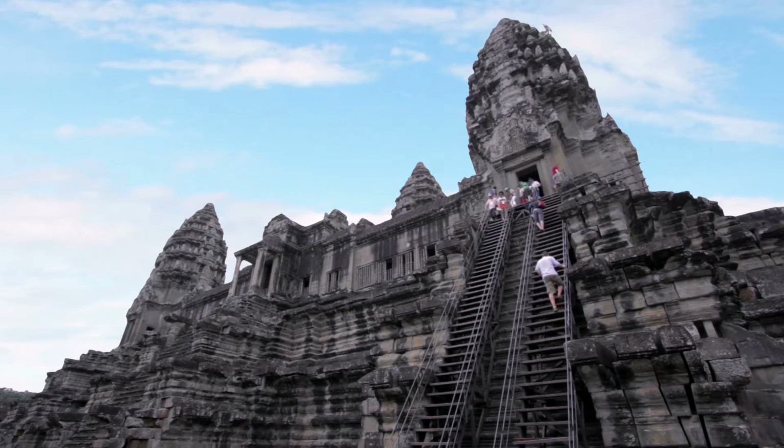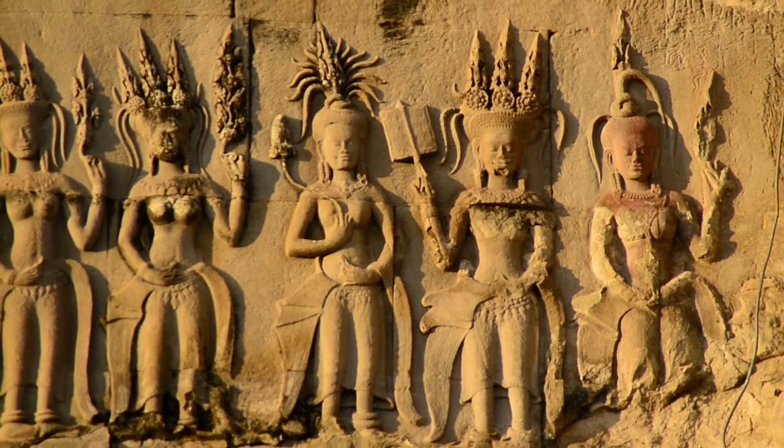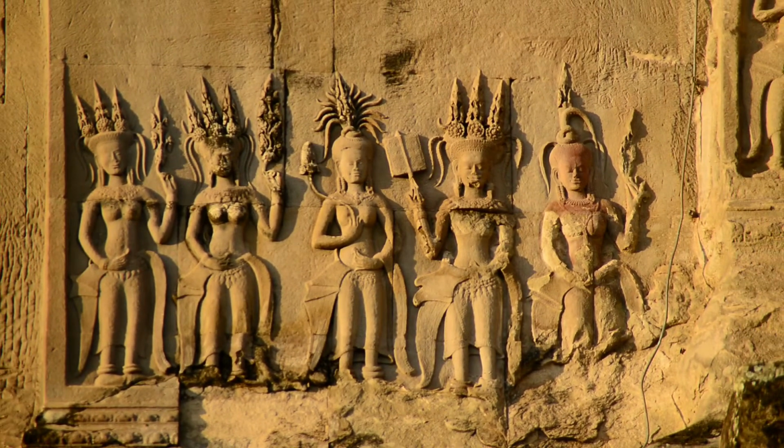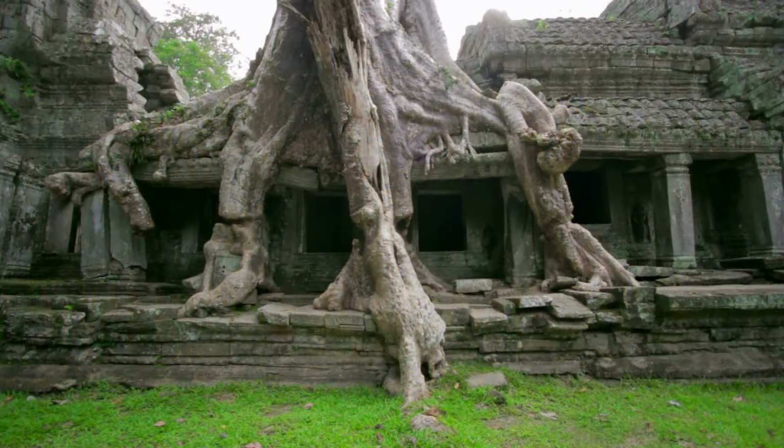Pre Rup is located approximately 600 meters south of the East Baray. This was founded by Rajendravarman II, who ruled from 944 to 968, and served as his headquarters after reconstructing Angkor after assuming the throne. Pre Rup was in the heart of a lengthy town. Numerous individuals believe this was the site of burial and was deeply committed to the Hindu god. The uphill steps leading up to the pyramid have three layers that can be climbed.